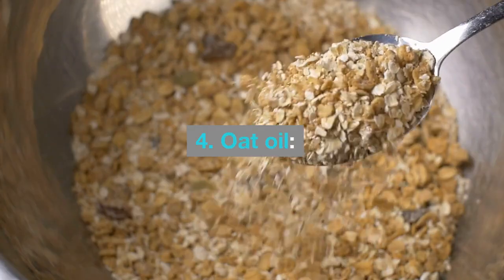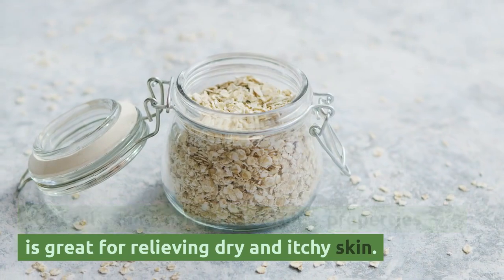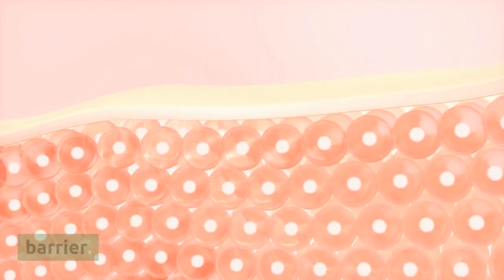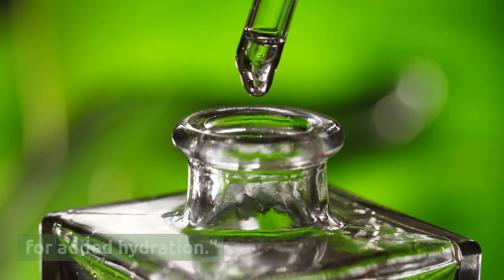4. Oat oil. Oat oil is known for its soothing properties and is great for relieving dry and itchy skin. It helps to moisturize and protect the skin's barrier. Apply a few drops of oat oil to the affected areas for added hydration.